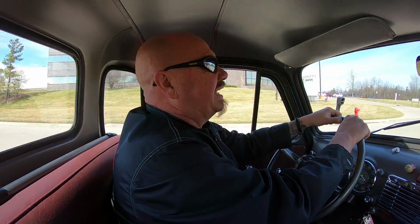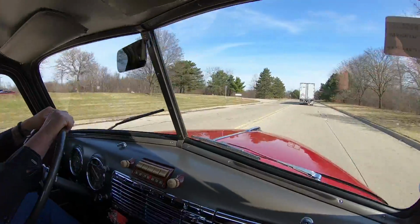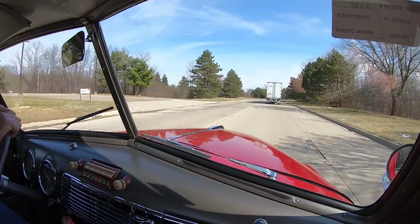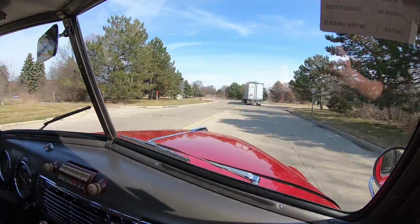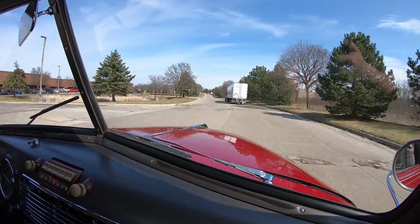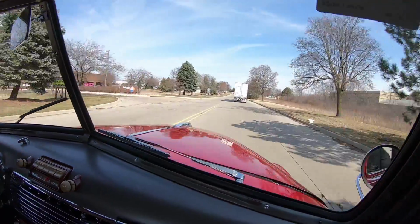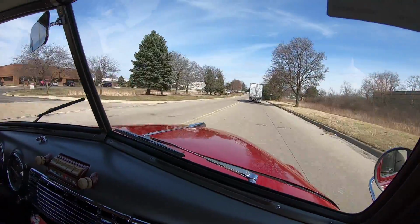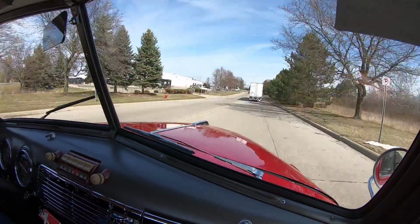Now call Tom anytime and we can get this dream parked in your driveway no matter where you live in the world. You give Tom a call, he'll help you out. He'll do all the paperwork for you. You don't have to do a thing. He'll also help you out with financing if you need help. Takes about 10 or 15 minutes with him on the phone. He'll hook you all up. He'll take care of all the paperwork, and we'll get this dream parked in your driveway.